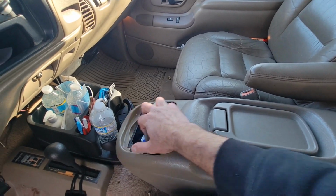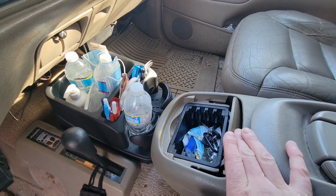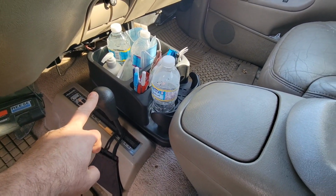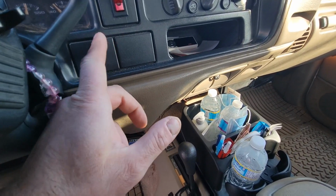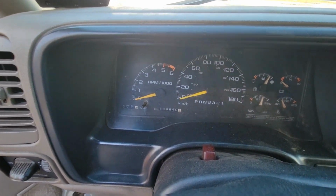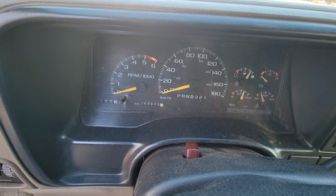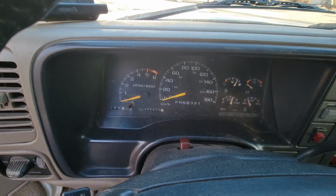Center console here, a place to store your CDs back in the day. She has the 4x4 drive shift select on the floor instead of up here like on some of the GM models. We have 364,949 kilometers. Well, I was right, because I bought this with 300,000 on it.